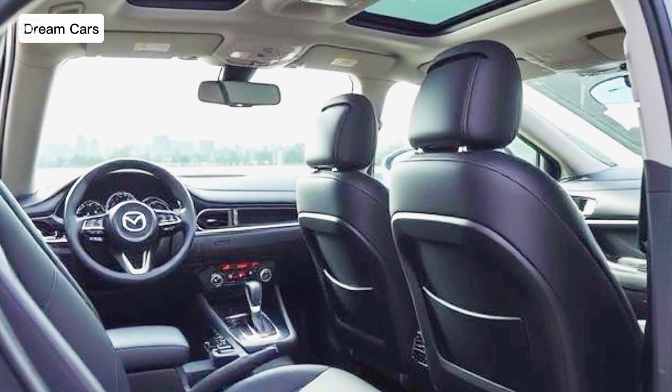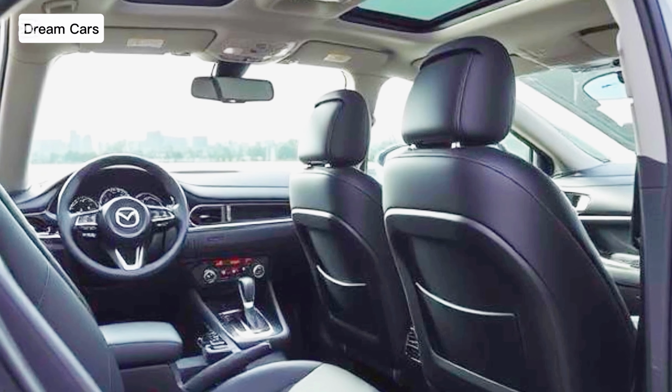Inside, the 2026 CX-5 is designed to offer a high level of comfort.